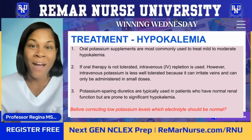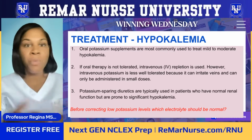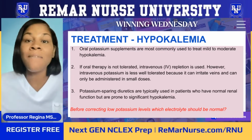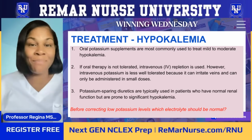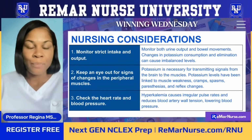So if you have a prioritization question and your patient has low labs, which one do you address first? We would think we would want to go to the potassium because of the cardiac changes, but in fact, it'd be magnesium to help support potassium reabsorption. Okay, magnesium. All right. Okay.